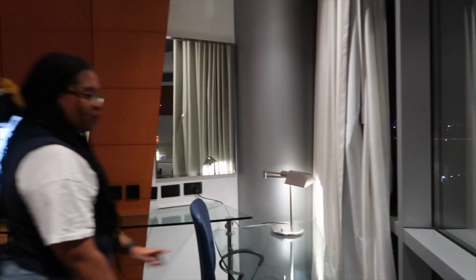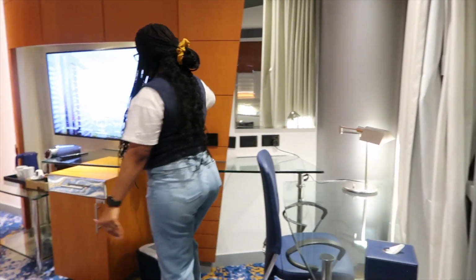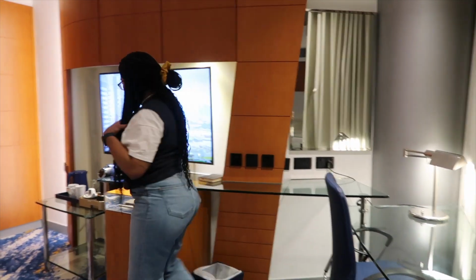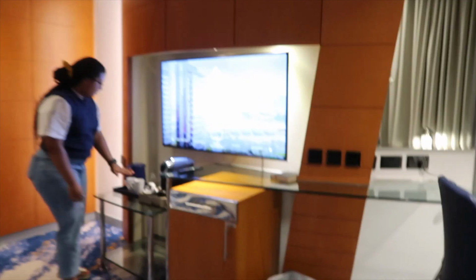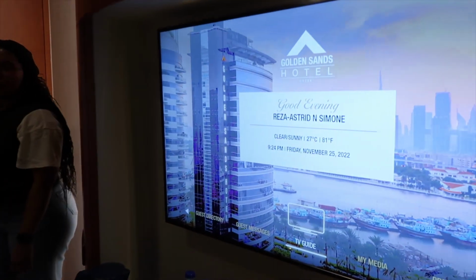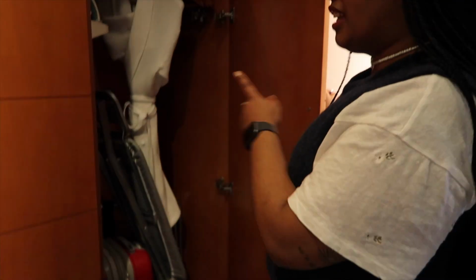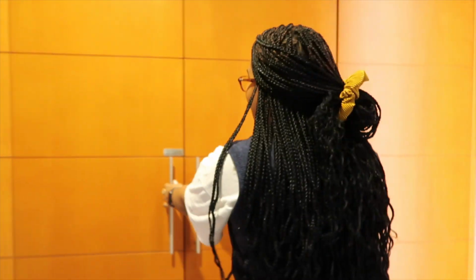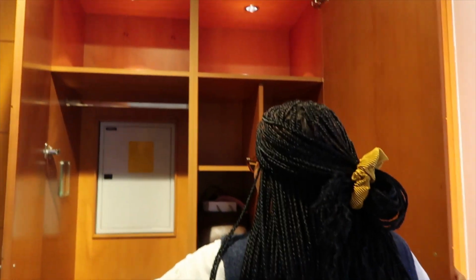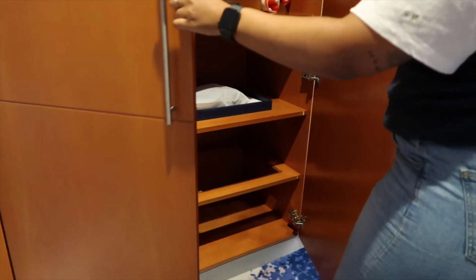And this is if you want to do some work. And lastly, this is our TV and entertainment area. And this is our coffee station, our tea station. Then we have our beautiful wardrobes on this side. Lots of space. We even have an iron and an ironing board. Very important because all of my clothes are wrinkled. And then we have more space, plus two safes, which is quite cool.